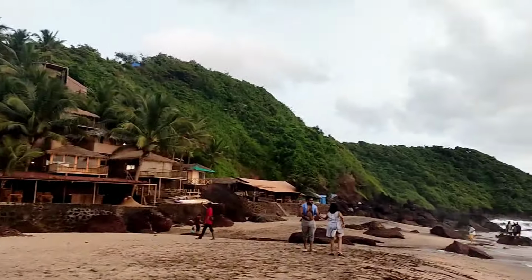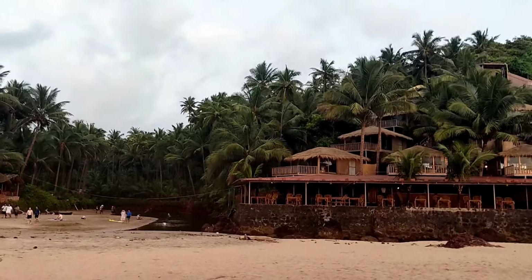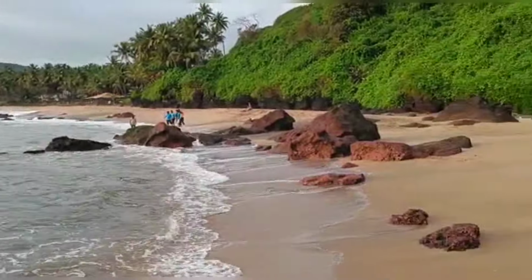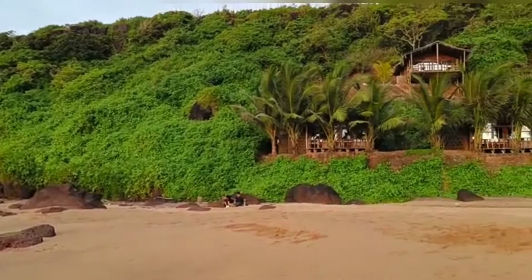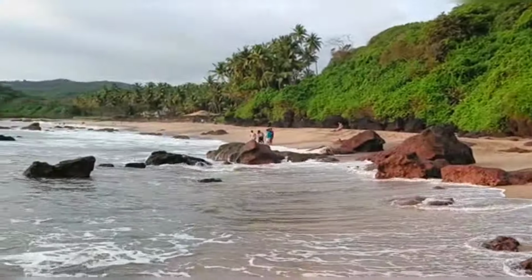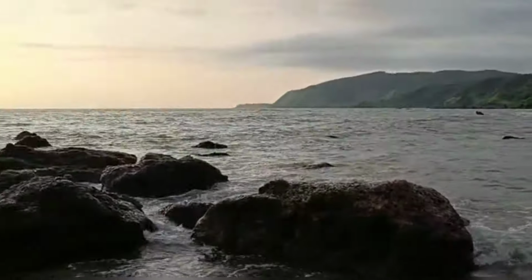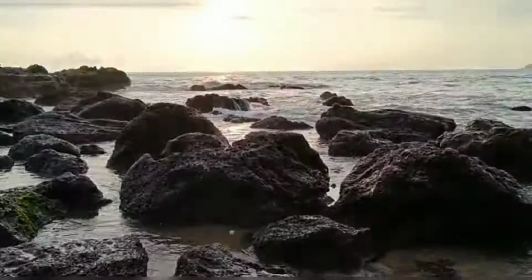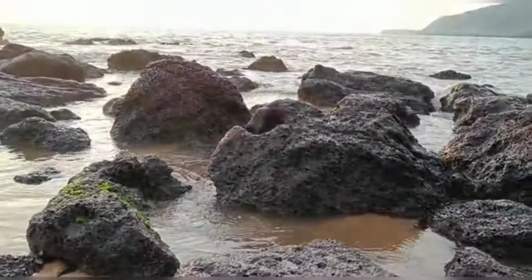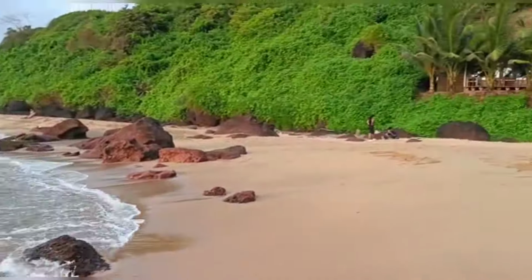This is Kola Beach. Here's the backwater. A couple of water sports. We also covered Agonda Beach.